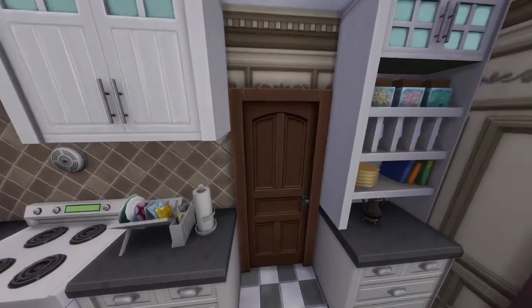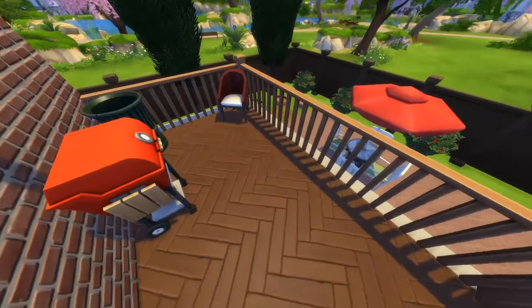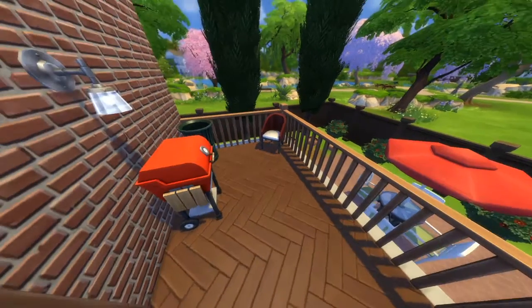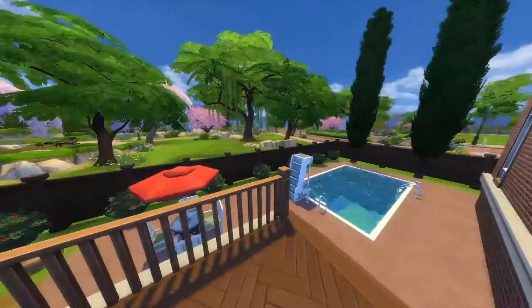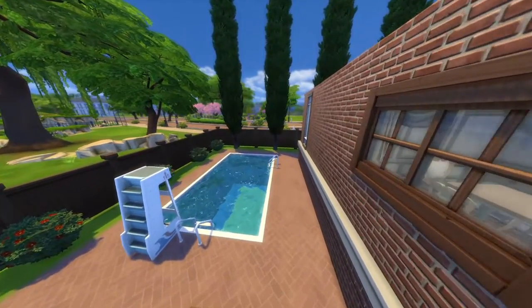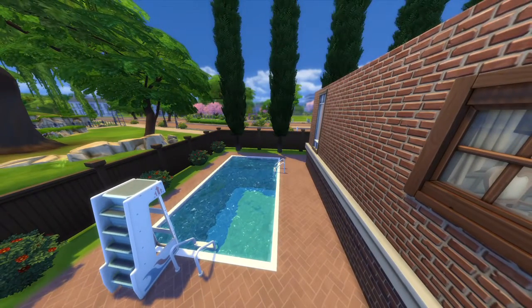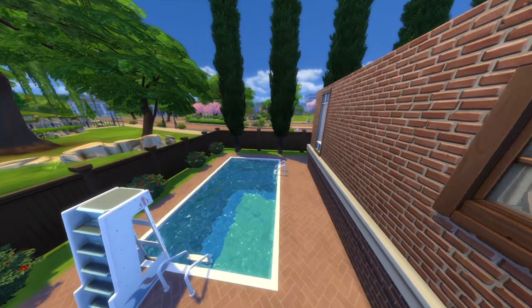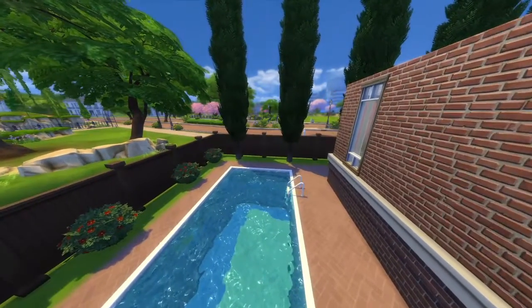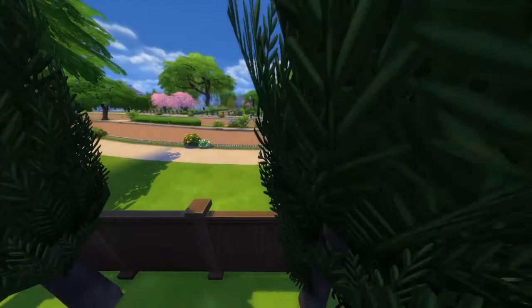Yeah, let's go to the outside now. So right here you have a little porch area where you just have a barbecue, a trash can, and a place to sit. And then as it comes down this way, you have a pool with more brick paving everywhere, and a diving board, and some stairs to get into the pool. And I'm just gonna move a little bit faster.